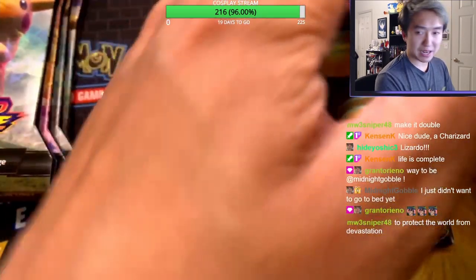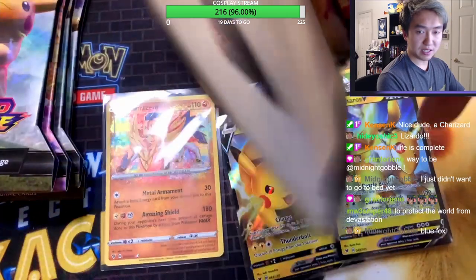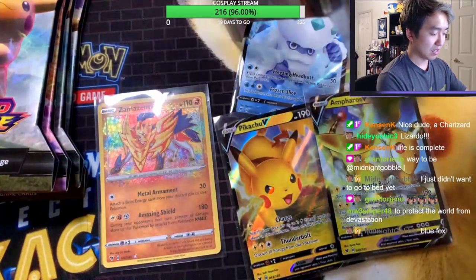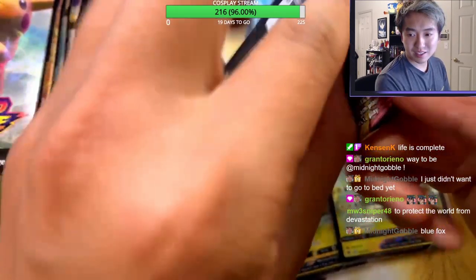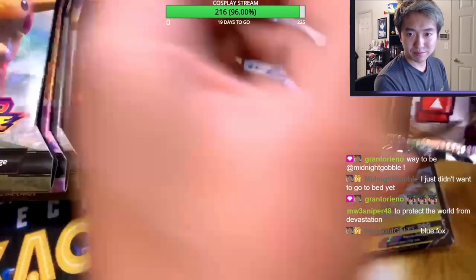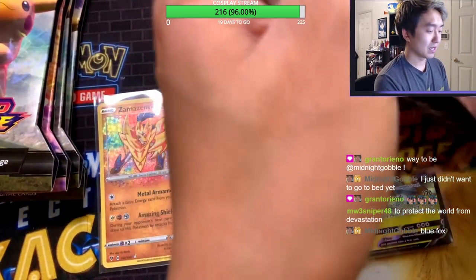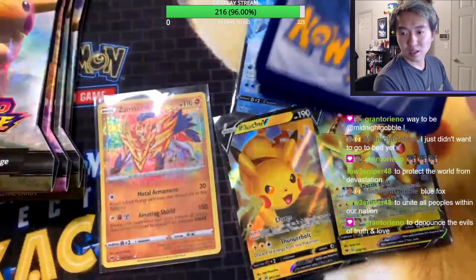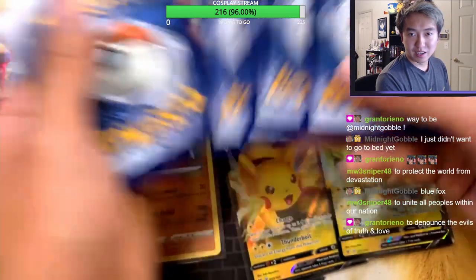All right, next pack. We got ourselves a Pikachu pack. Chungus Pikachu pack. Blue Fox. Let's go, let's go. What does Blue Fox mean? To denounce the evils of truth and love, hell yeah. All right, forced to the front.